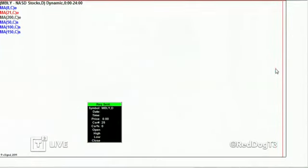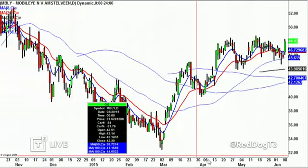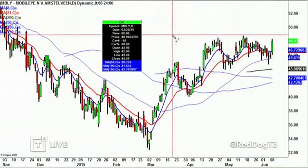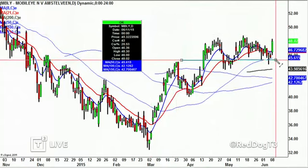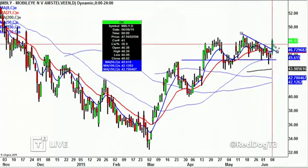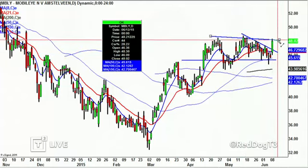MBLY, this stock, it's not a great trader and doesn't really give you many days in a row, but you have this trend here and this channel, and if you're playing it for a breakout, I know I bought it here and got stopped out, and I bought it again today towards the end of the day, and it looks strong. And if it's going to go, it's got a few different reasons to do so.